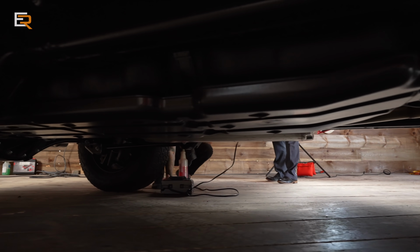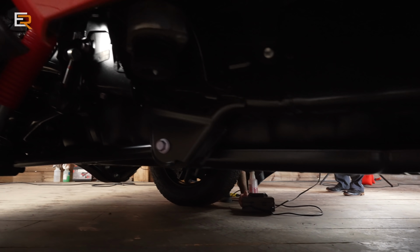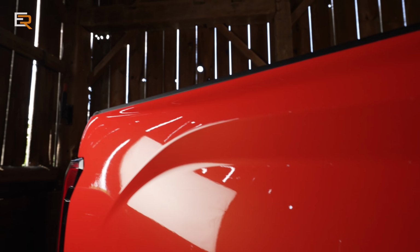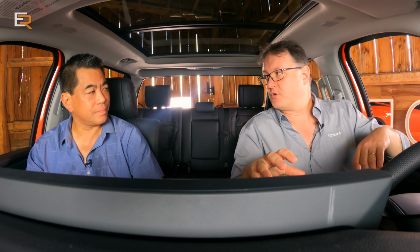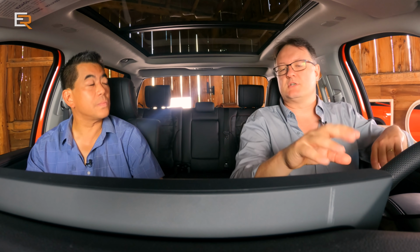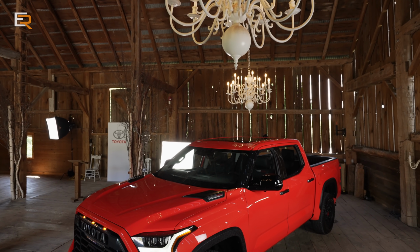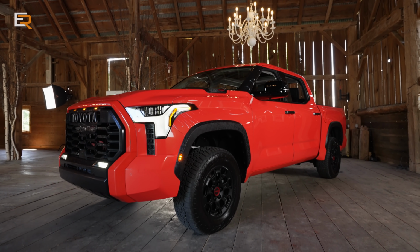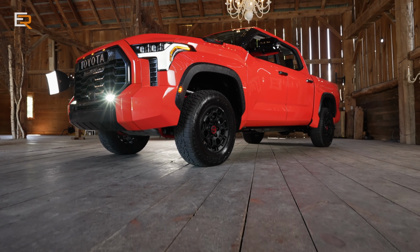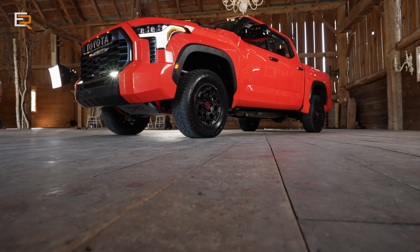So this is not the same type of hybrid system found in, let's say, the Prius. It's completely different. No. If we're thinking about the Prius, the RAV4 hybrid or the Highlander hybrid, those have 2 or 3 motor hybrid systems, and the electric motors are in the front with the engine. In this case, it's a parallel hybrid system. There's only one electric motor, and it's sandwiched between the engine and the transmission. And that's where it engages with the whole powertrain to provide the power.